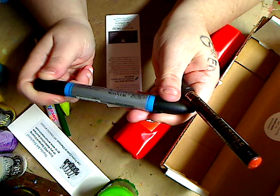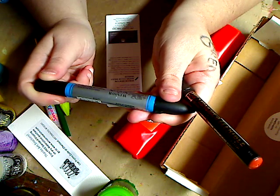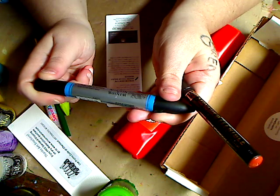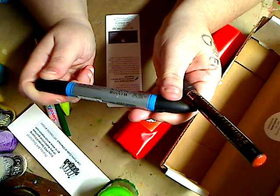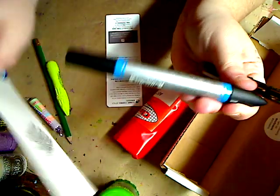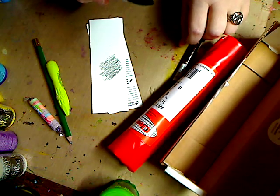The Winsor Newton watercolor brush marker has two different tips and makes it easy for a watercolor effect. Coat your lines with water and watch the pigments become more organic in shape. You can test this out on the watercolor paper provided, which is this. So let's see what it does.